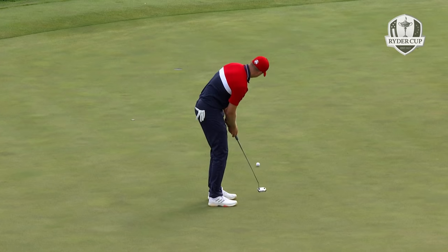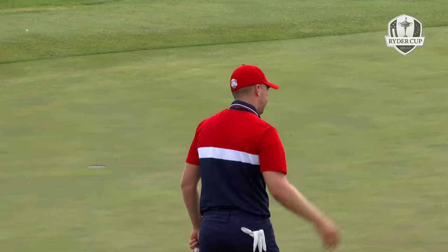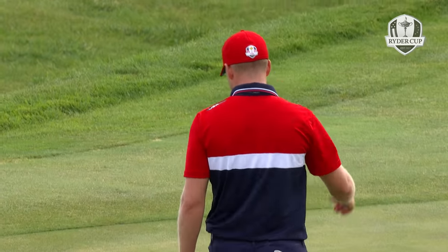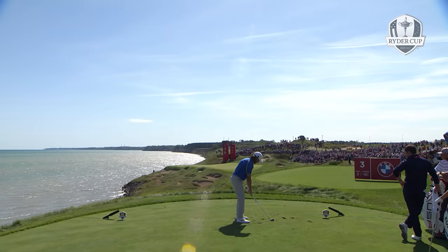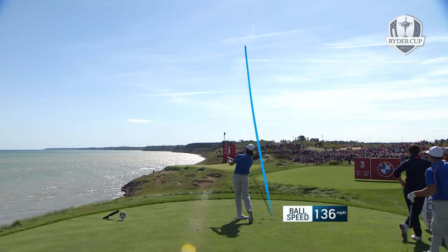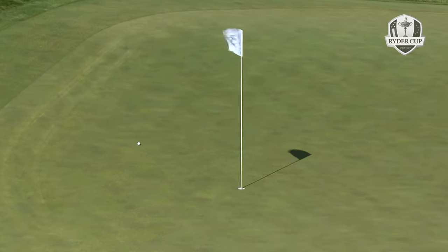Daniel Berger at the eighth for birdie to win the hole, to go one up on Fitzpatrick, and he's turned that match around. He has won the last three holes to go from one down to one up. Back to three with Tommy Fleetwood. All about getting the number right to give yourself the most straightforward putt. Pin high, good. That is great. So good. Great shot. Great shot.